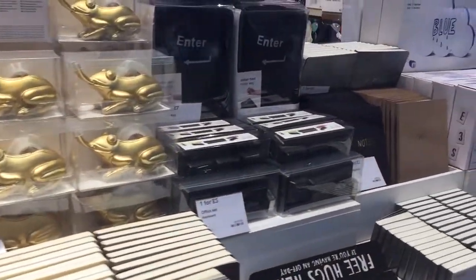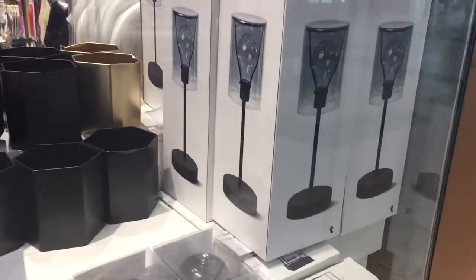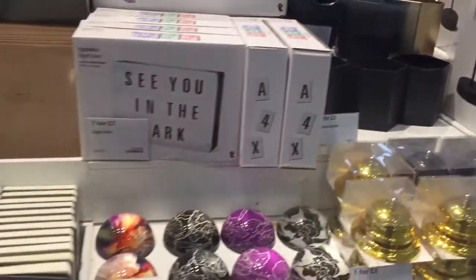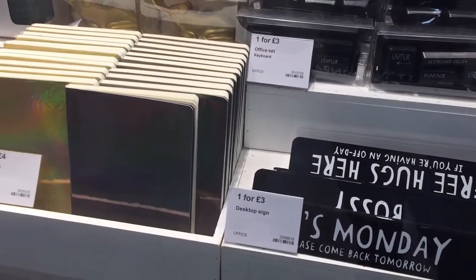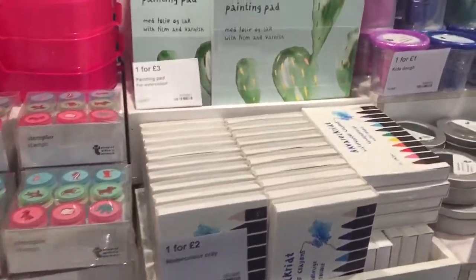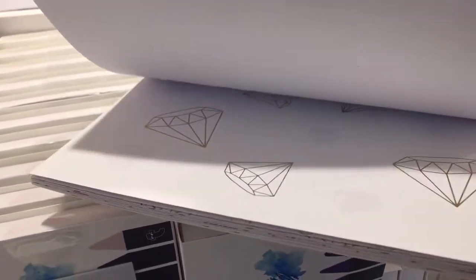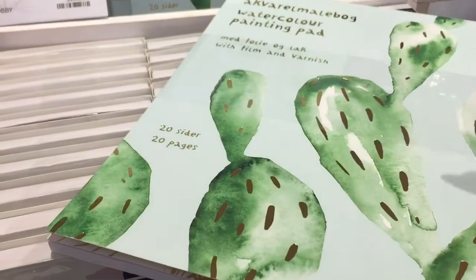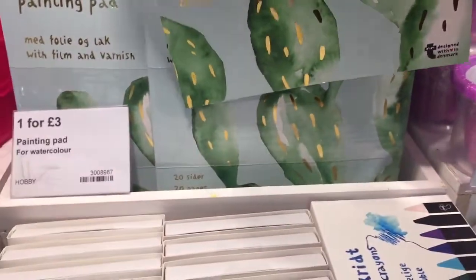This is just the outside, the window display. They have got quite a lot of new merchandise since the last time I visited the store. Right, starting off here is this little watercolour booklet of 20 pages. It's got some lovely designs inside. It does say about colouring it, but I would actually keep the pages as they are.